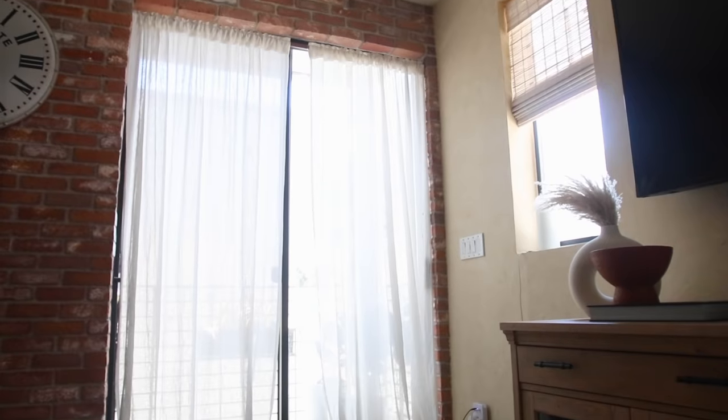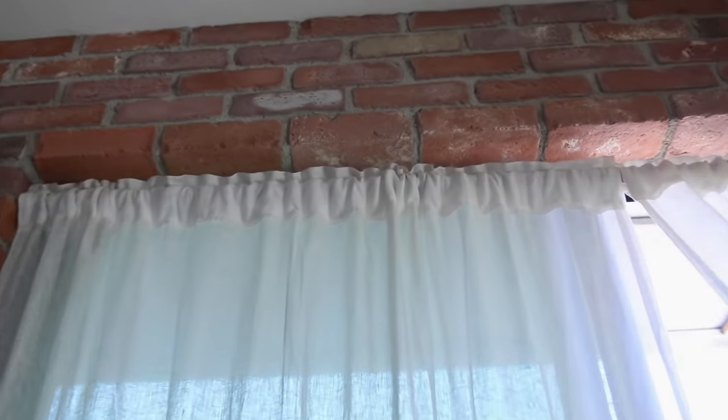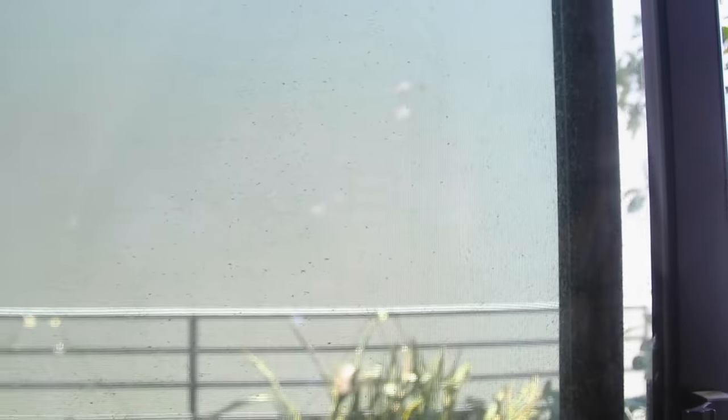So now the project, living room part two, are these windows. I currently have these linen curtains on a wooden tension curtain rod. And this is what's behind curtain number one: a dirty window. I have not washed this window since I've lived here, and you can tell.